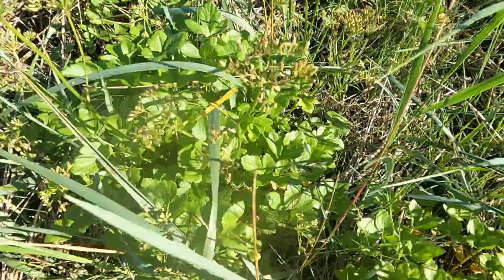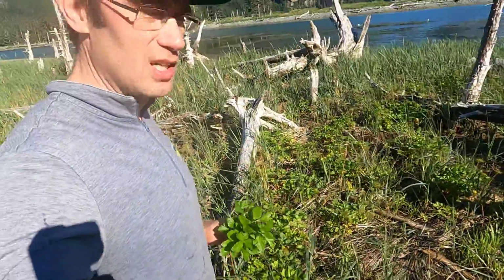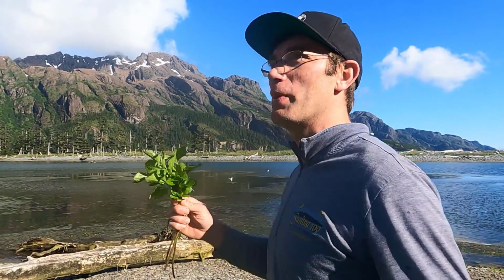Yeah, here's some more of it. I don't know if that looks necessarily any more fresh than this. I mean, it's all fresh. It's just how young and tender it is. Sometimes they have a little bit of a mustard green taste to it. If any of this, it may not make it all back to the table. They're really good.